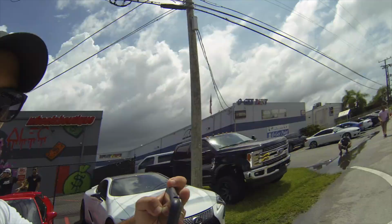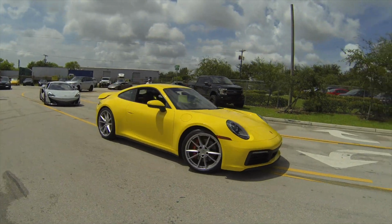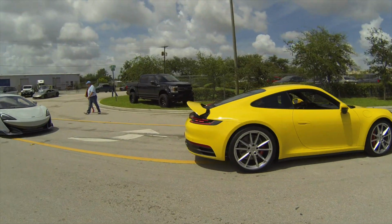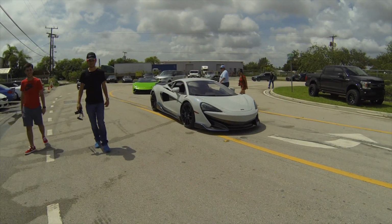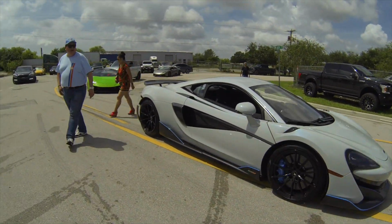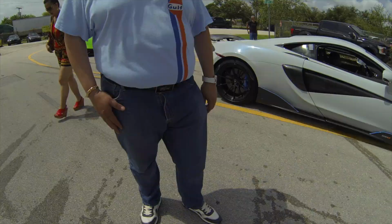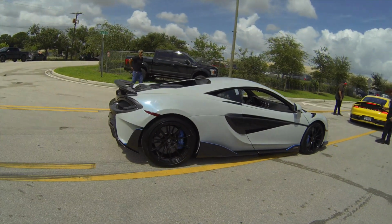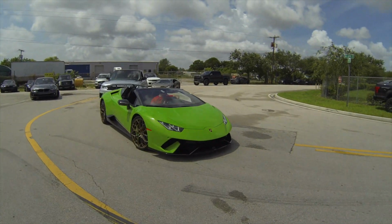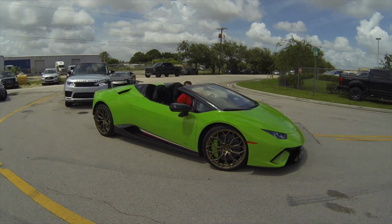A new 992 just showed up. Just a shameless plug, I just reviewed this car. Check it out. 600 LT. That thing looks insane. And of course, Performante Spider.